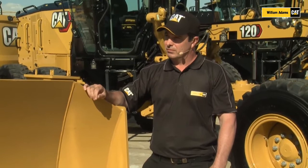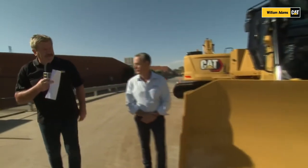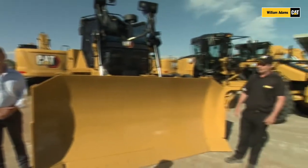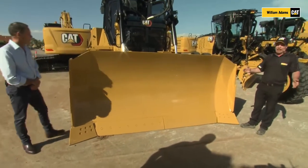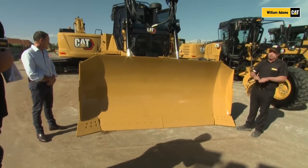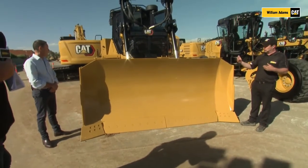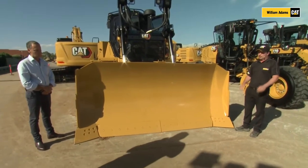So come over here, Glenn. I want you to stand in front of this blade. You're a big fella. And we'll just get an idea of the size of that blade. It's pretty bloody big, yeah. And got a really good pushing capacity. So this is a semi-U blade, so it's designed more for cutting and carrying the load material when you cut and boxing out, where you can get other blades at a variable angle for the same dozer, so you can choose what setup you want, and that helps more for shaping and other things.